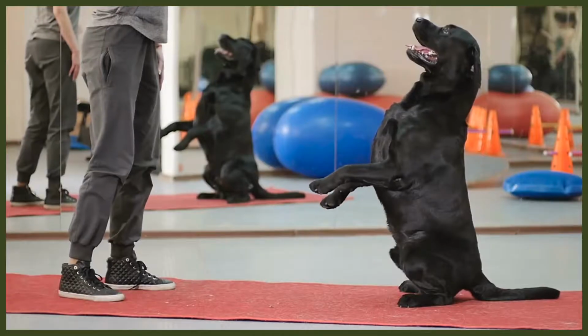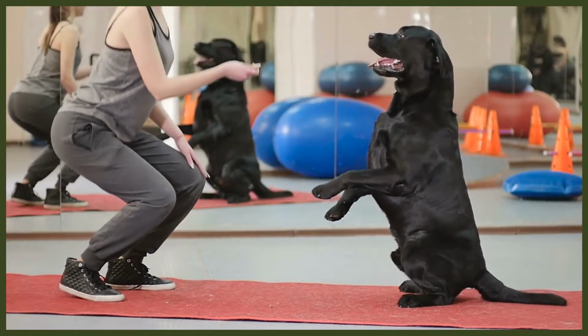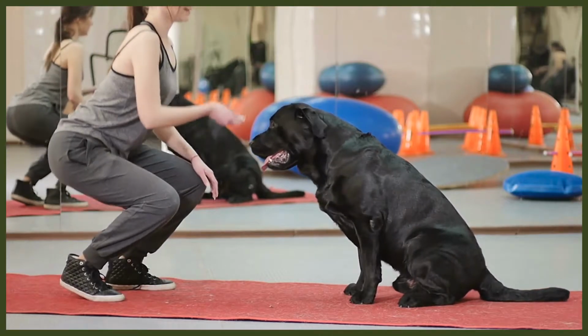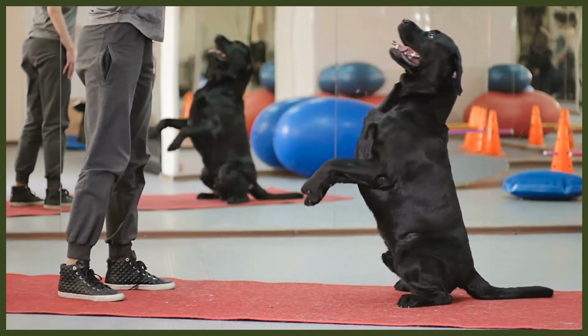The Lab is an active, outgoing, friendly and eager to please breed. They tend to like to make new friends and get along well with most people and other animals. The Lab is also devoted to its people and wants to just be in their human's presence. This breed has a high social need, and keeping them alone and isolated for extended periods is sure to put a damper on their bright and cheerful personalities.